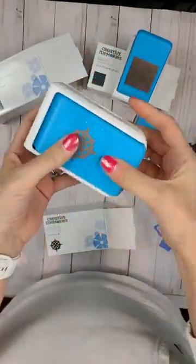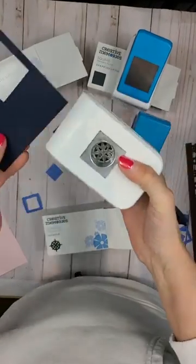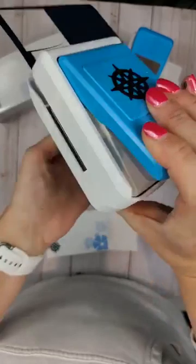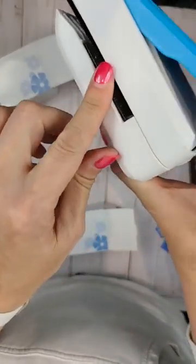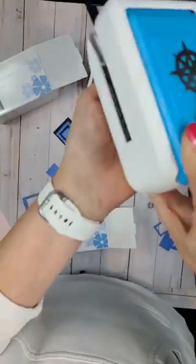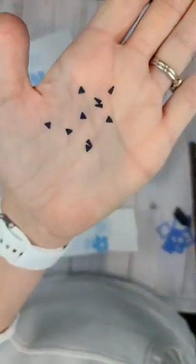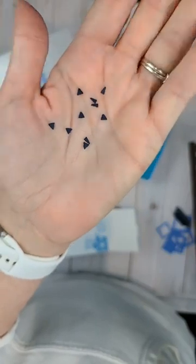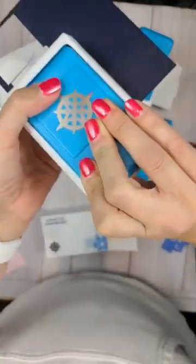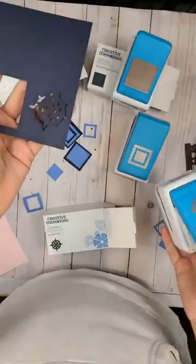I did a live the other day where I showed that we just punched it out. I'm just going to punch it out in this blue that we have here. You put your paper in and you punch. You've got all these little pieces that will drop out of there, so make sure you have it upside down. To me, they kind of look like shark teeth, right? Very cute. And the punch is not going to punch out on your table. It's going to slide out and punch.